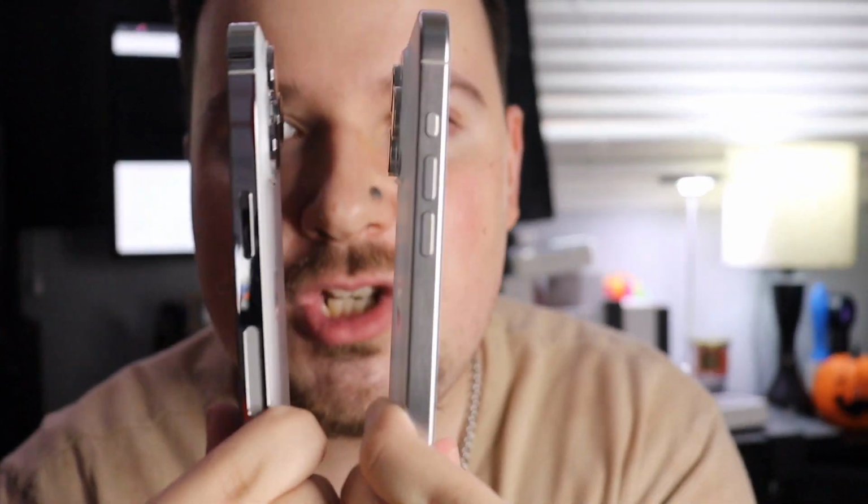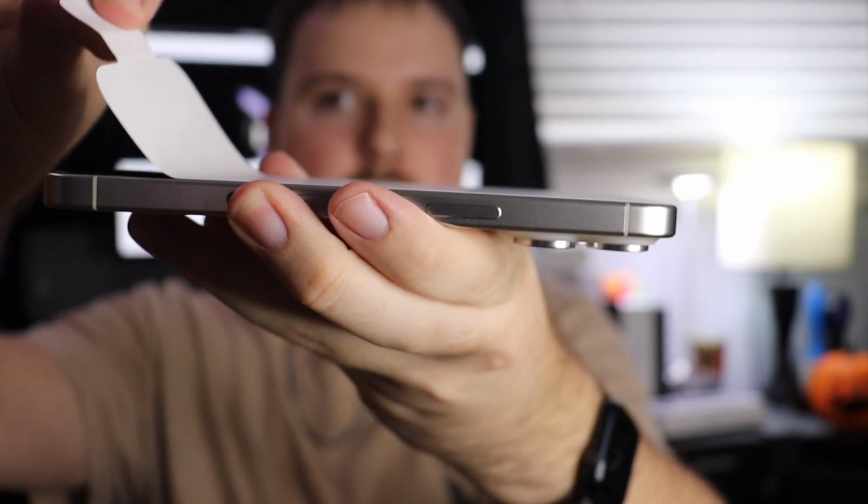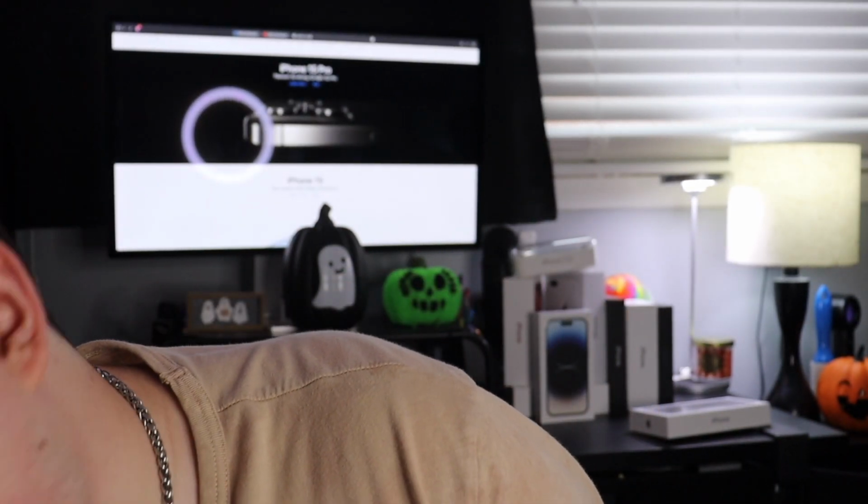Okay, so look, the whites are a little bit different, as you can see. Obviously, shiny sides versus matte sides. It looks so good, but I swear, I'm not even joking, this feels lighter than this. I literally think I'm going crazy, but I'm not. This feels lighter. So we'll do more comparisons a little bit later. And here she is. Look at her. Wow.